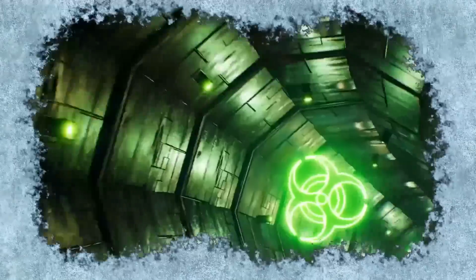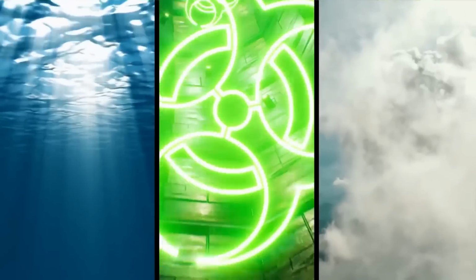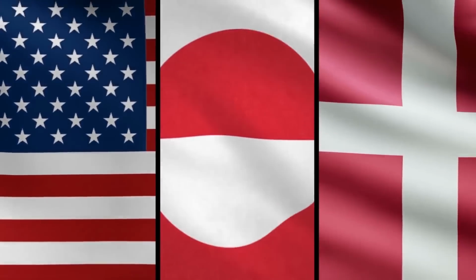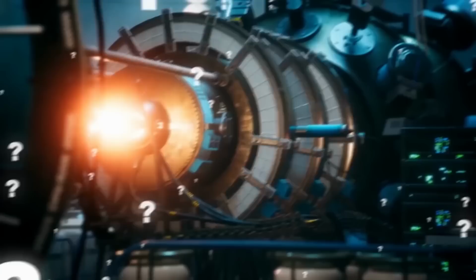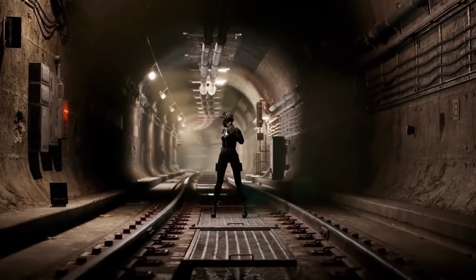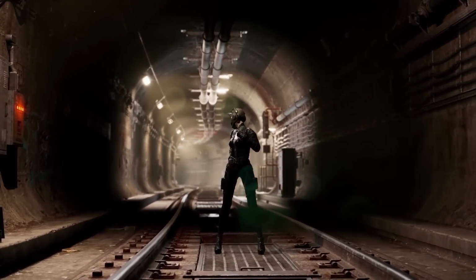Researchers are trying to figure out just how deep everything was buried so they can get it out before it starts seeping into the ocean and into the air. Right now, the US, Greenland, and Denmark are trying to figure out what to do with the once top-secret nuclear project. Besides this whole Camp Century dilemma, there is another problem left over from the Cold War in Greenland.